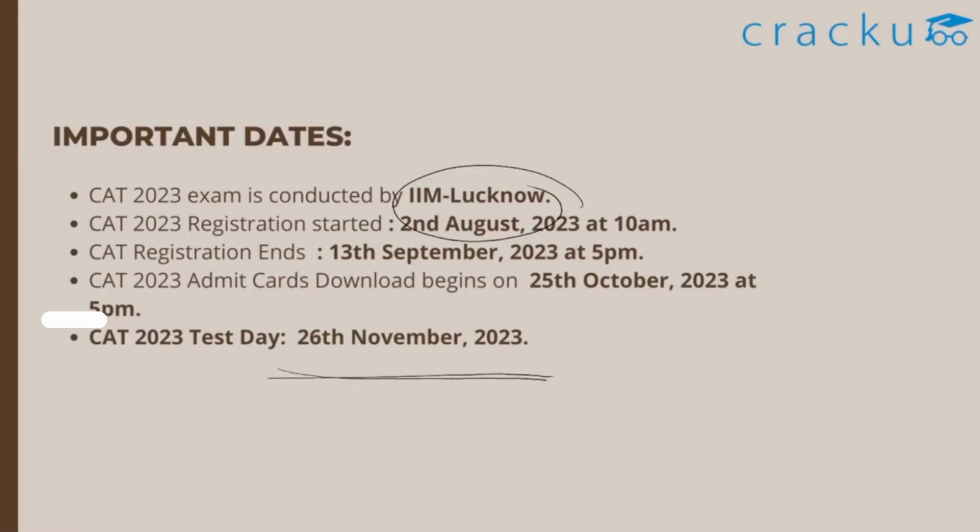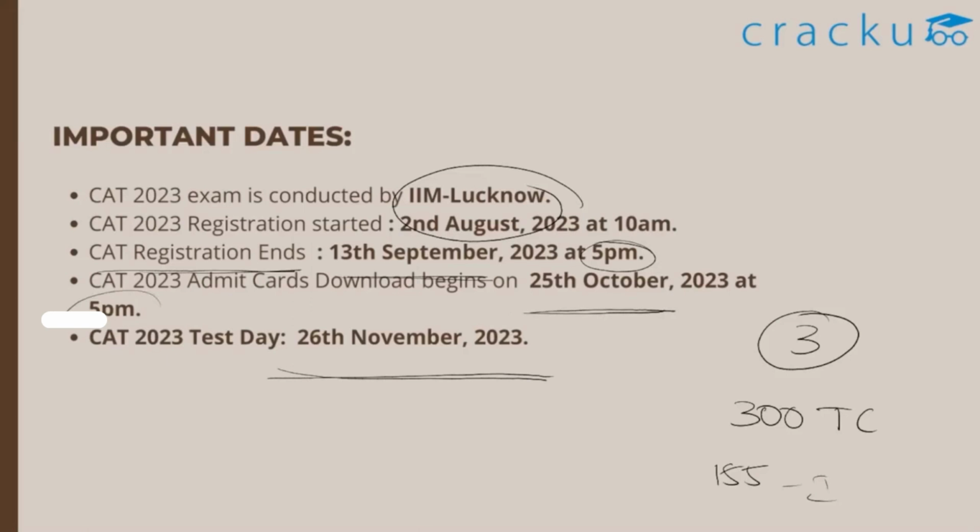This year, the exam will be conducted in 3 sessions at approximately 300 test centers across 155 cities in India. And also, the CAT registration is going to end by 13th of September 2023 at 5 p.m. The candidates can download their admit cards on 25th of October 2023 at 5 p.m.